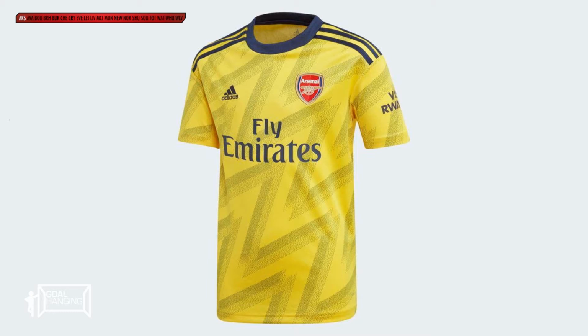So at time of recording, we don't actually know some of the kits. We can only comment obviously on the kits that we've actually seen. The first one that we've not actually seen is the Aston Villa shirt, which is going to be the shirt that they're wearing on their return to the top flight of English football. And by the power of editing, it should appear on the screen now.